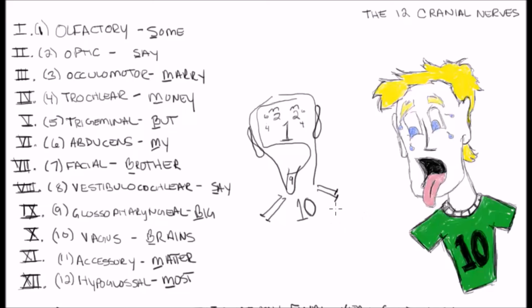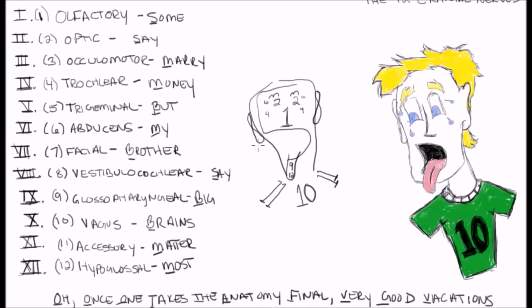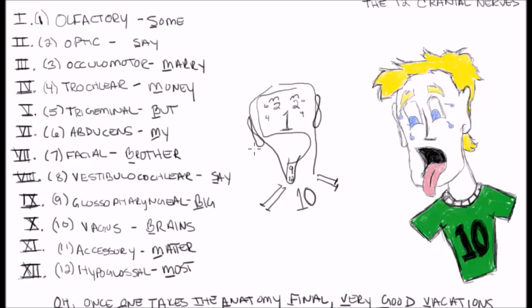So that nerve runs inferior to the tongue, but it also innervates the lower tongue muscles. So we'll put the number 12 here on the bottom of the tongue because it's kind of under the tongue. So there we go. So hopefully that helps tie things together, and maybe it gives you some visual things to look at when studying the 12 cranial nerves. And there we go.